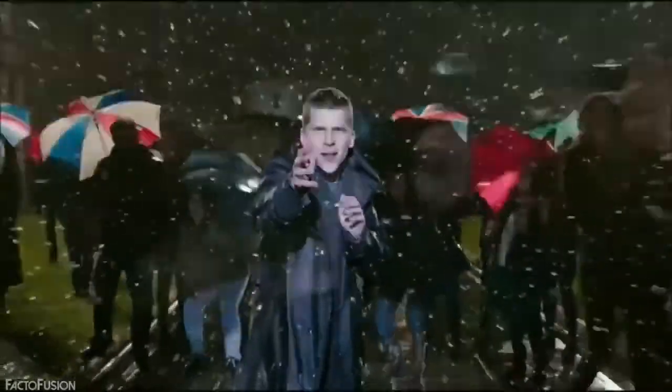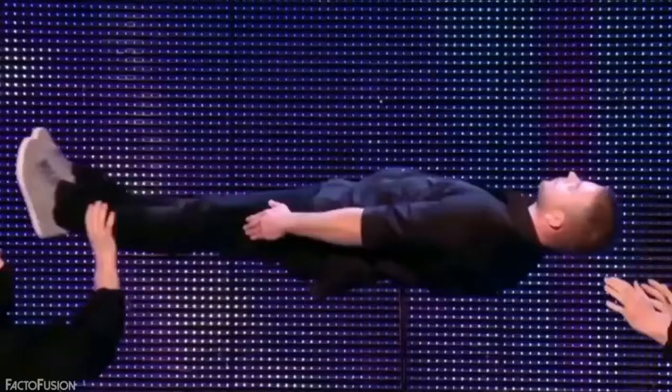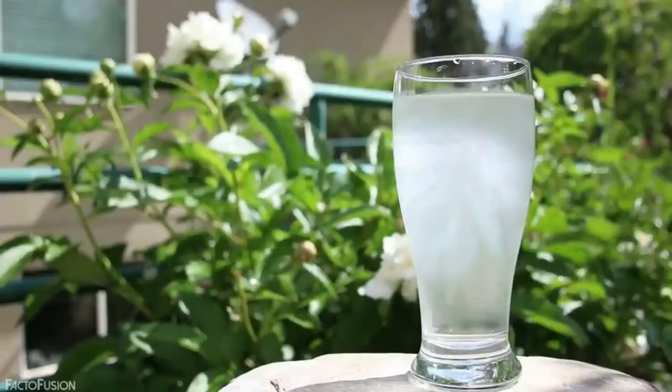Magicians have amazed people with seemingly impossible but real magic tricks. Be it the flying card between the hands, or a man levitating itself, the birth of a pigeon from fire, or water turning into ice in a second.